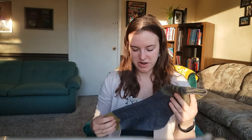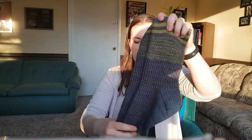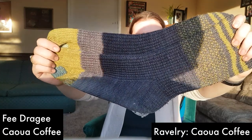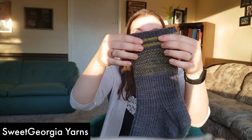And then I've been working on these socks for my husband. And these socks are a very special pair. This was a Sock Madness qualifier pattern a few years ago. I forget what it's called, but I'll put it in the video. And this is knit out of SweetGeorgia yarns, Tough Love Sock. And then the green is Yak yarn.